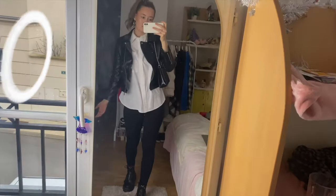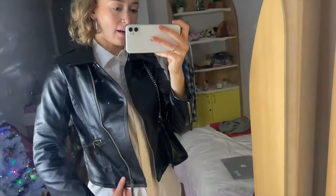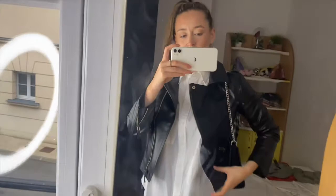My mirror is so dirty, oh my god. And this bag. So yeah, I'm very sad about this, but I feel like I could still make it work. I feel like I'm off to work or something. I've never looked so smart in my entire life. My style of clothing has changed, I feel like it changes every month.